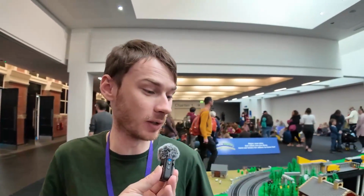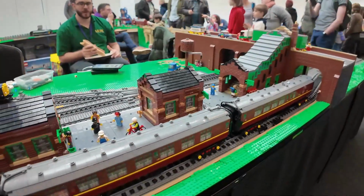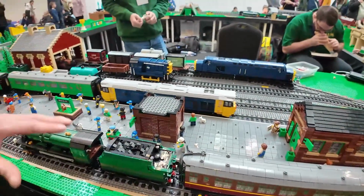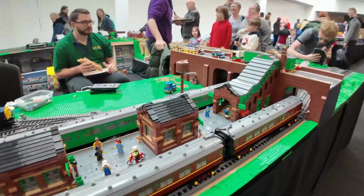So I'm Shane. I built this. Started, I think it was about June last year, and just got it done in time for Shildon Brick Show in November. So it's heavily inspired by Rothley on the Great Central Railway, at least from the running line forward. The back's a little bit more custom.